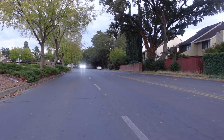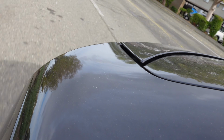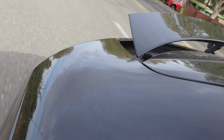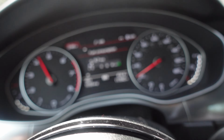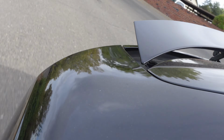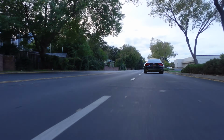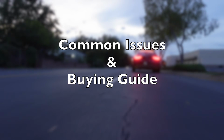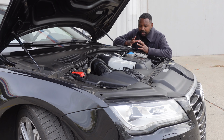So the first generation of the A7 has depreciated quite a bit. These were $80,000, $90,000 cars when new, and now you can buy them for around $20,000 to $30,000. So if you're in the market for one of these, there are some issues you need to be aware of, and one of them is oil.